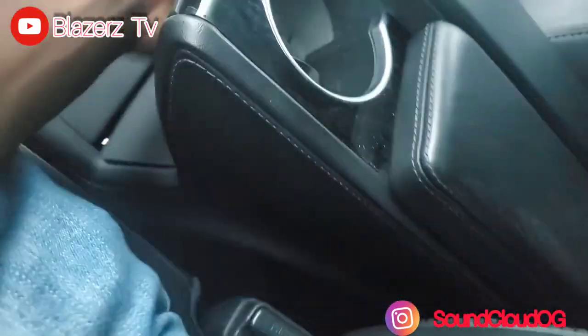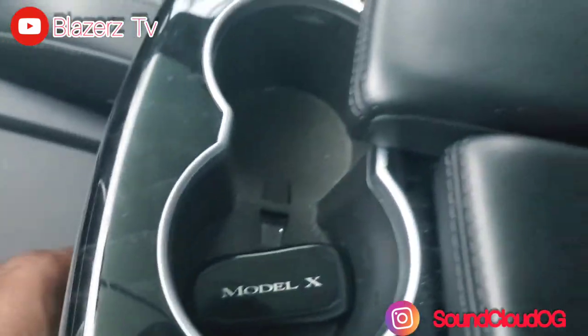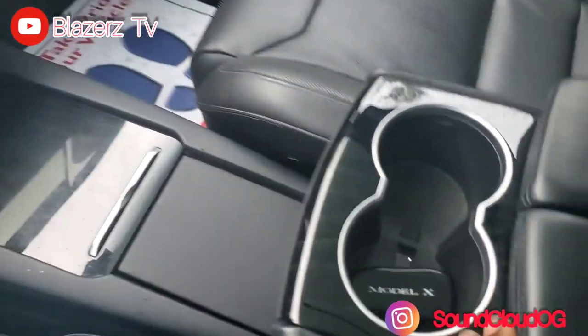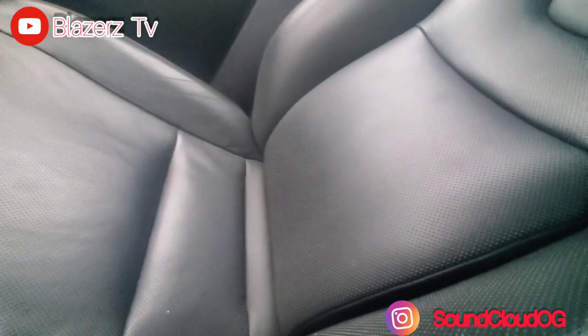Again, we're in the Tesla Model X, key right there, so you know it's official. I don't know how to open this. I'm embarrassing myself, but anyway, y'all know how to open the armrest. We let the seats in the Tesla Model X. Killing them in the leather. And it also has that guitar right there, my G. Got that guitar, man, for them people that don't know what that is.